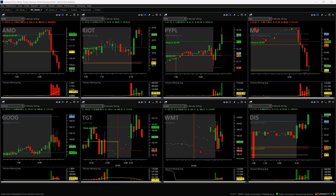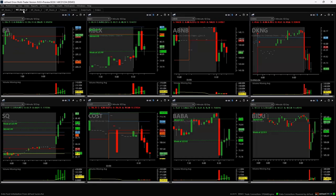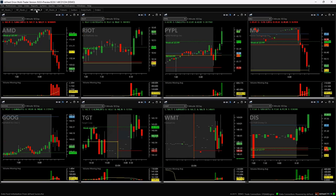Sometimes these monster volume bars, I'm a little leery of. They don't always work. Disney getting a big volume bar to the upside, potential upside volume runner. See if Disney pulls back any. Went through yesterday's high.